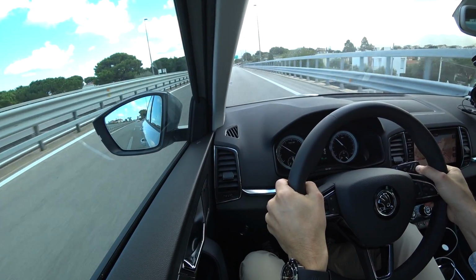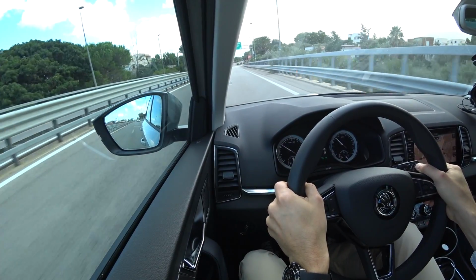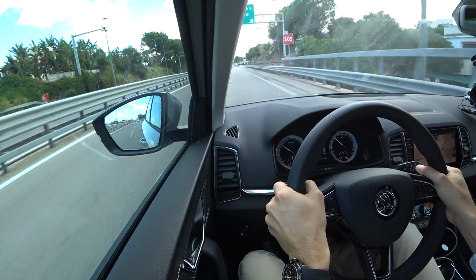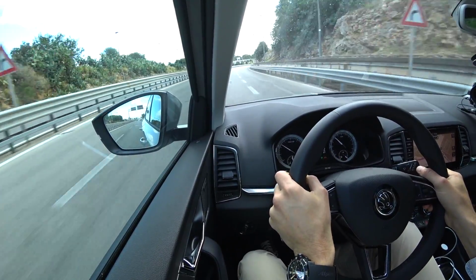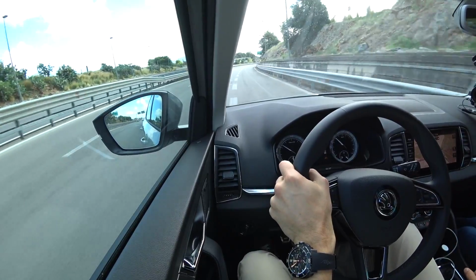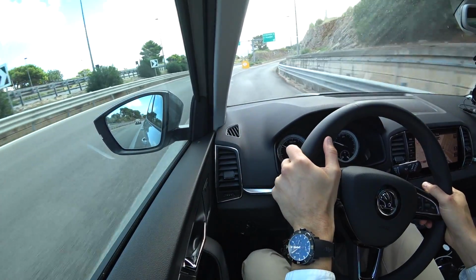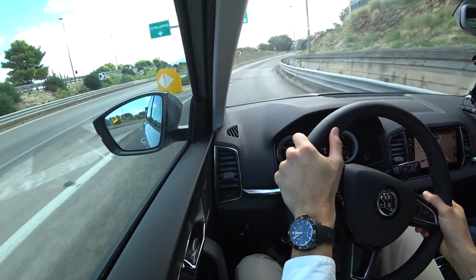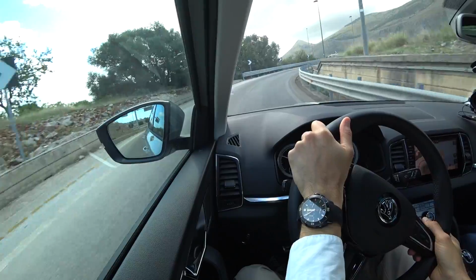So we're starting here with the motorway driving, and one thing I directly realized, it is really silent in here. So they have prepared a very good sound insulation for us, 80 kilometers an hour at the moment, and you hardly hear anything from outside. Although there are pretty strong winds today here.